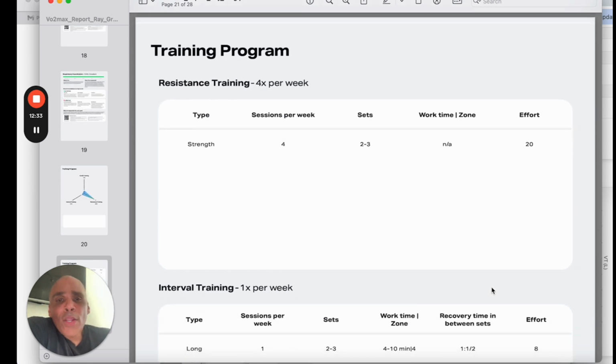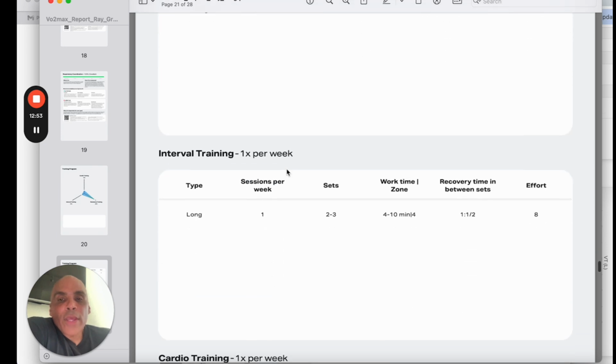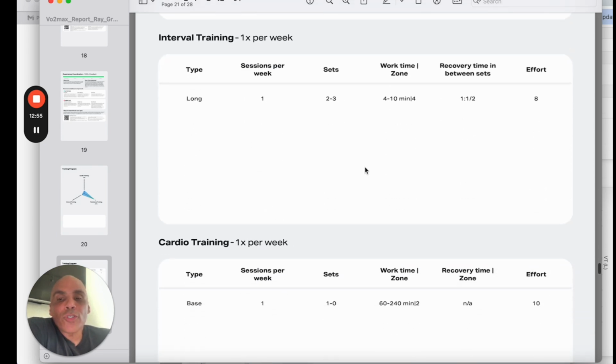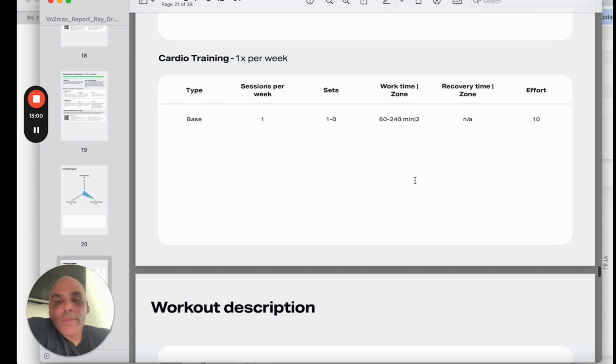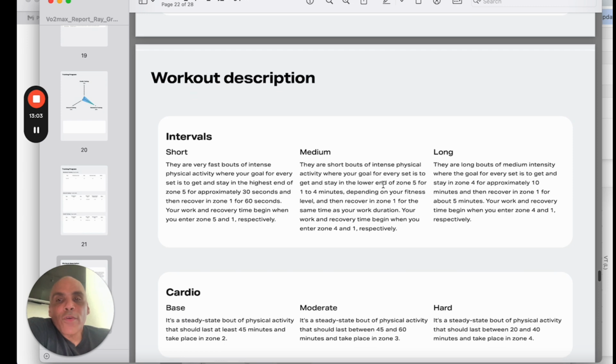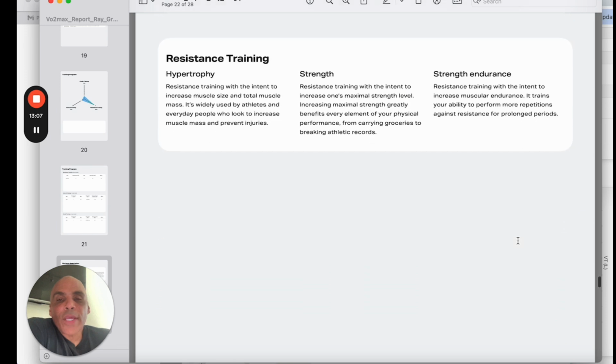Now, not only do we tell you how to allocate your time in terms of the different types of exercise, but we also tell you the type of resistance training to do. Should you be doing strength training? Should you be doing hypertrophy training? Should you be doing endurance training with your resistance training? So we let you know that. Same with your intervals, what type of intervals you should be doing. Again, this is just your zone 2, but we're going to get to that because we give you that too. We give you a description of all the different types of intervals and types of resistance training.